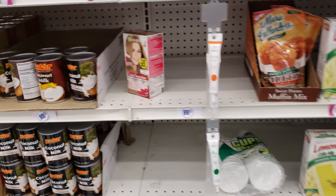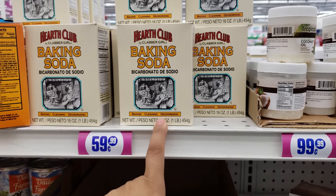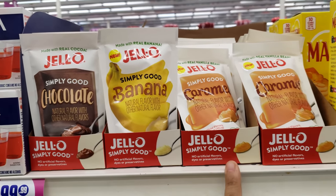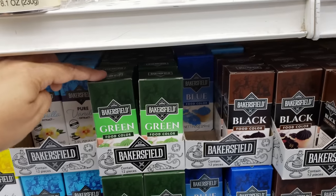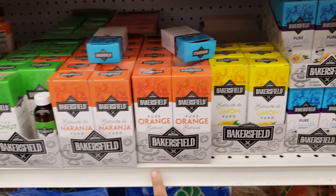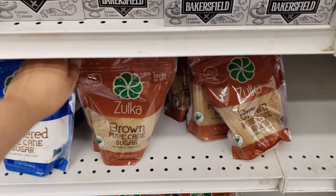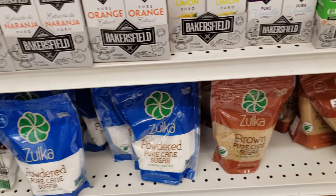Ew. And coconut milk. Okay. Wow, baking soda, 59 cents. What? I need to come here. I needed some. Jello, chocolate, banana, and caramel. Ooh, carnation. This is going to be food coloring, pure vanilla. A lemon and orange. Oh, they even have an imitation coconut. That's gonna be new for me. Oh, look. Pure cane sugar. Powdered cane sugar. Oh, look.